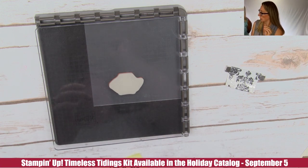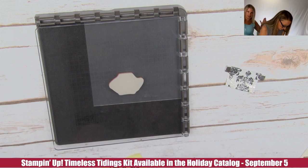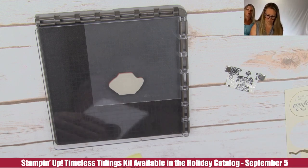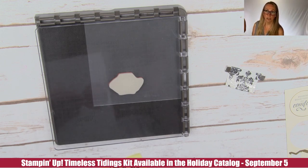Can I just tell you the Stamparatus is a must-have for Christmas cards. Oh my God, if you are doing holiday cards and assembly line stamping and multiples, whether your list is 10 people, 20 people, or 100 people, this is a must-have for this reason. Yep. So I'm going to show you how I'm going to stamp.